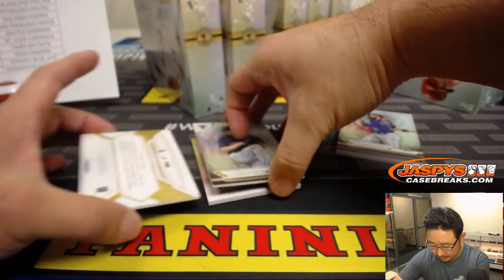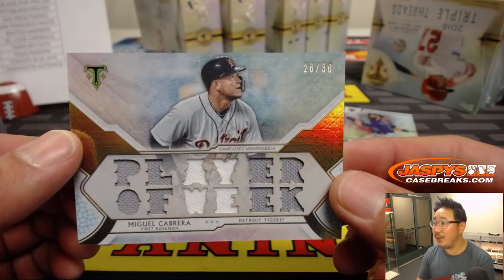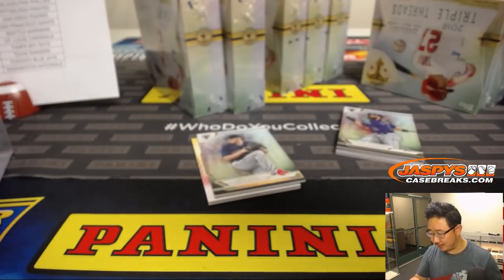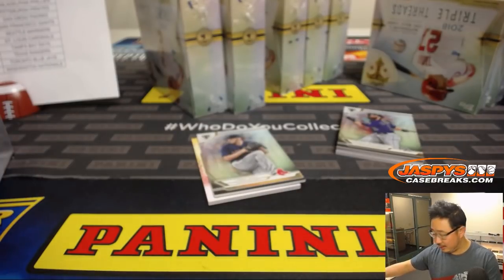And the hits. We've got Miguel Cabrera to lead us off. Player of the week. Not only player of the week, he's been player of the year a number of times. 26 out of 36. Miggy going to Ed Ram and the Tigers.